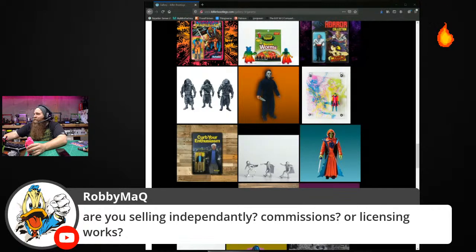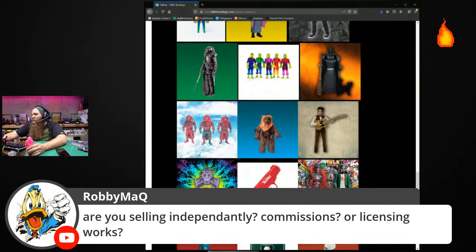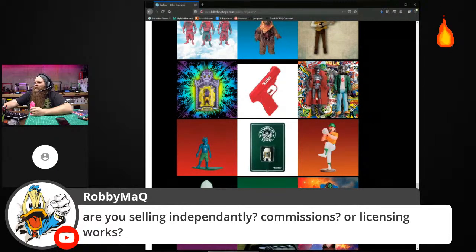Oh, we lost Peter. I'm going to keep looking at his stuff. More Walking Dead. Yeah, there's the multicolor Phantom Starkiller vinyl figures. Here's one he did with, who was this guy from the Wu-Tang Clan again? Czarface. Yeah, Czarface Killer, right?